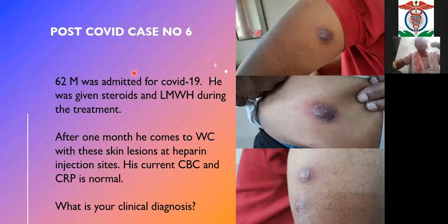If this had been ulcerated... I have seen another lady who had similar lesions all over her heparin injection sites, but her wounds were open with a discharge, and even after 2 months the ulcers had not healed. Those are probably necrotic lesions, but not these. In this case, they have not ulcerated even after a month. For the other lady's case, unfortunately, I don't have the photographs, but her lesions were similar; the only difference was ulceration, and they had not healed even 2 months after discharge from the hospital. Very chronic. We don't see this very often, I suppose.